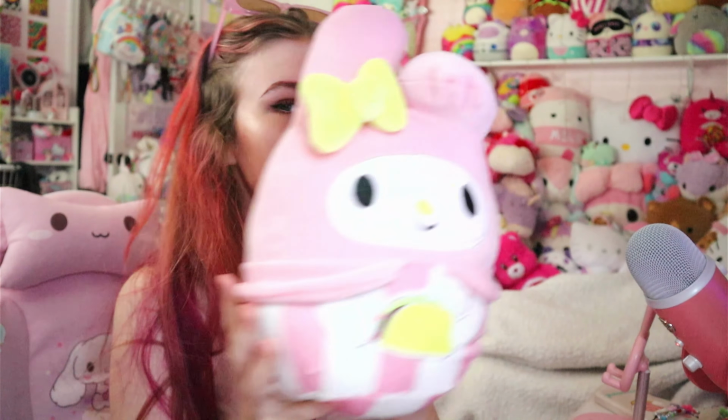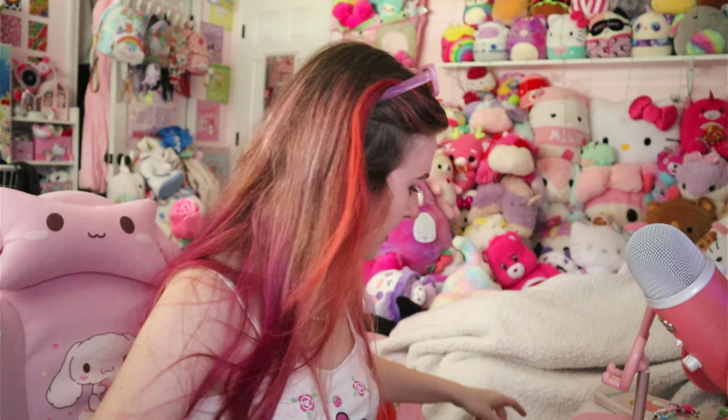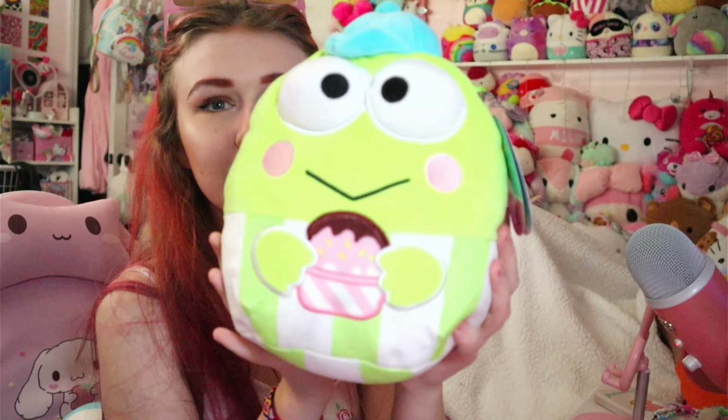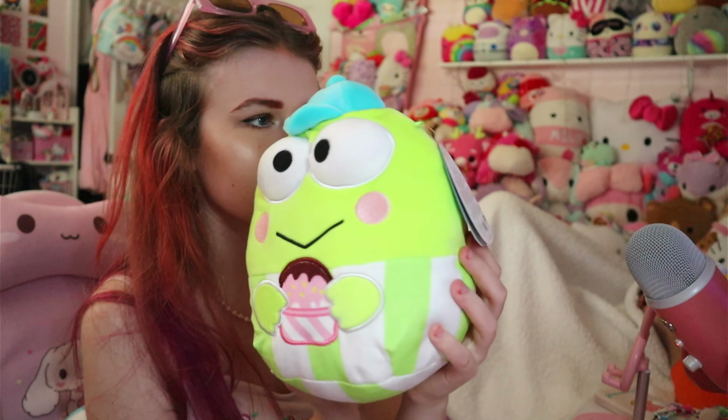So here's the first squishmallow. You might have seen this one in a different video, but this is one I've gotten recently. It's this My Melody holding a taco. And then I got other Sanrio squishmallows as well. I got this Cinnamoroll holding a donut. Very cute. Another Sanrio squishmallow. They're all on my floor right now, but I got Kuromi holding this ice cream, I think.